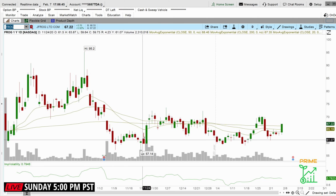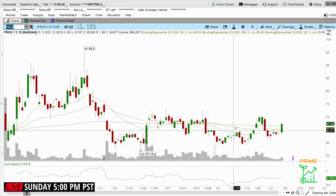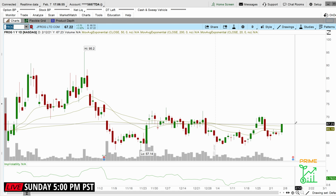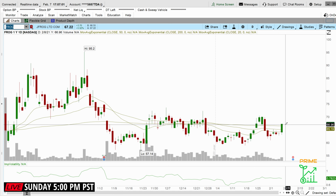When you see the chart do this, where it trades through the moving average over and over and over again like this, I don't put a lot of weight in those moving averages anymore. It's hard to play moving average trades because a lot of times you will see price shoot right through them and then come right back down. So you got to be very careful with that.